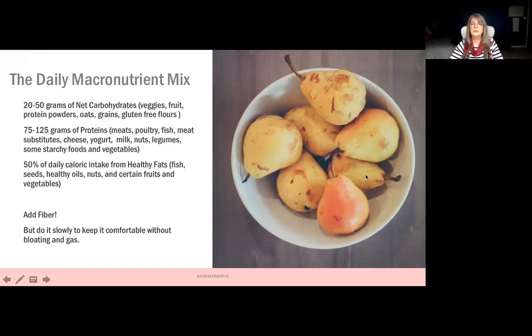The daily micronutrient mix is an important thing to know. 20 to 50 grams of net carbs, from veggies, fruits, protein powders, oats, grains, and gluten-free flours, is what you need in a day. 20 to 50 grams net carbs. And I'm going to teach you how to figure out what net carbs are. Then 75 to 125 grams of proteins: meats, poultry, fish, meat substitutes.